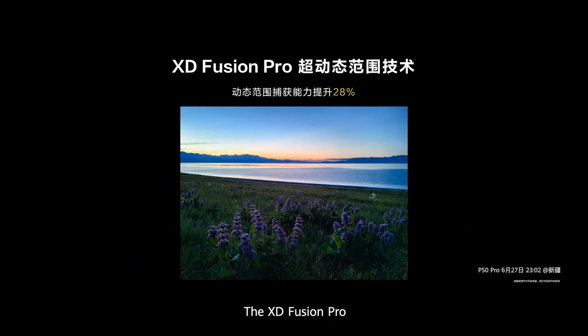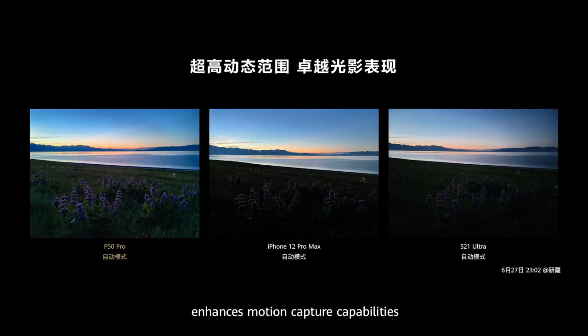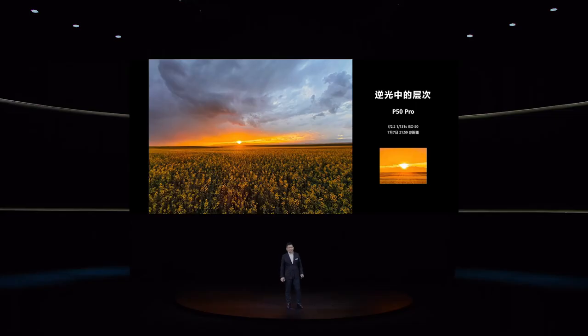The XD Fusion Pro Super HDR technology enhances motion capture capabilities by 28%. Let's take a look. Here is a comparison with two competitors' products. Neither image features a particularly high dynamic range. The P50 delivers exceptional images of light and shadow.